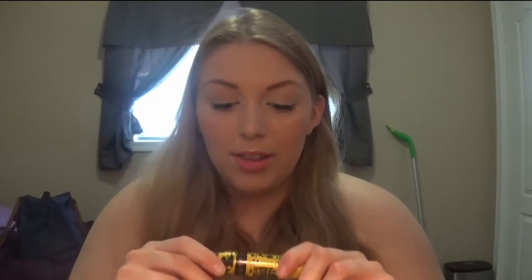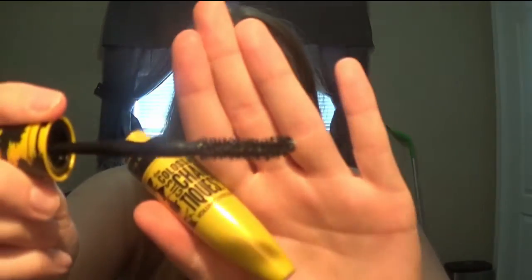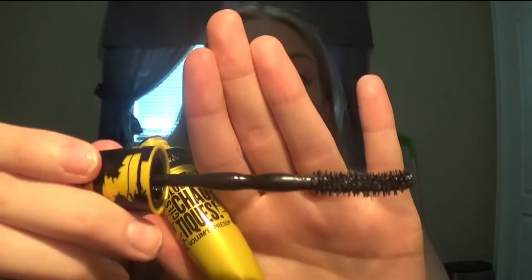So this is what the bottle looks like. It almost looks like it would unscrew from there instead of there, but this is what the brush looks like, and this is what really drew me to it. It kind of has a little curve up at the end, and it's also a pumped wand. So I can't wait to see how this works out. It looks like it's going to be really cool.